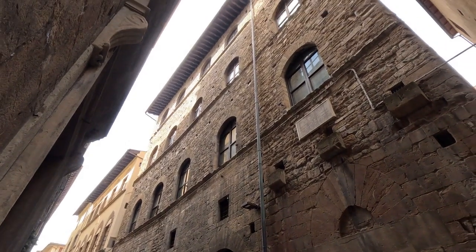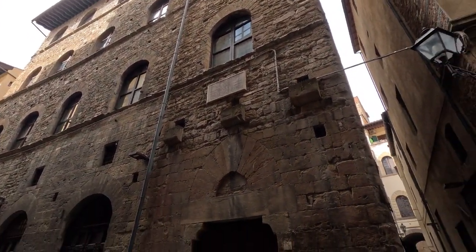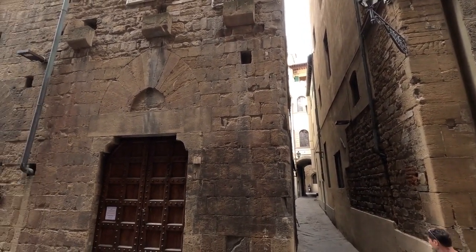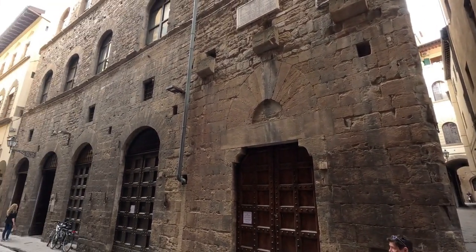Just bear in mind that Florence's medieval street pattern is pretty much the antithesis of a grid pattern. There are short streets that lead to other short streets. It's easy to get lost in it. But after a couple of days, you start to figure it out and even find ways to avoid the most crowded streets.